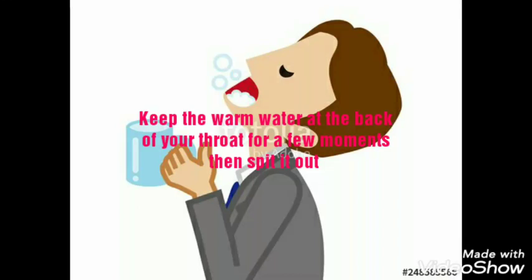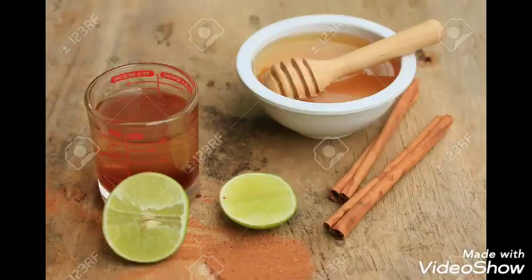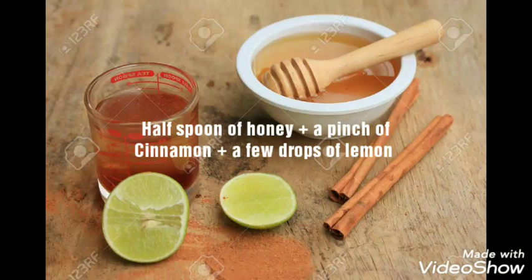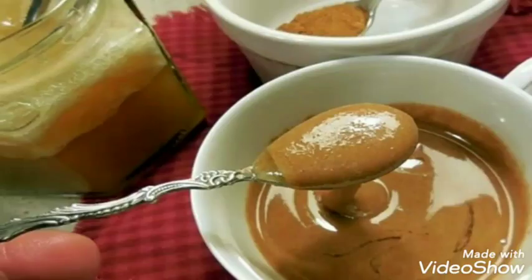My next homemade remedy for cough and cold is honey and cinnamon mixture. To prepare this, take a spoon of honey. To this, add a pinch of cinnamon and a dash of lemon. This mixture should be consumed 2 times a day. This is very beneficial in wet cough.